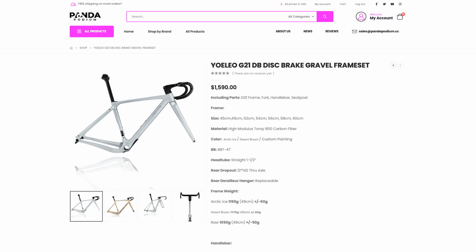I talked about it earlier when I was doing the frame overview, but the attention to detail in this frame is on point. But again, you guys don't come here for an advertisement, so we're going to say the cons with the pros. The cons on this frame: number one, this frame is not cheap. So what are we, like $1,590 for the frame set, including shipping.